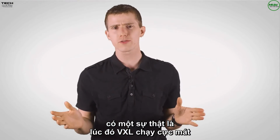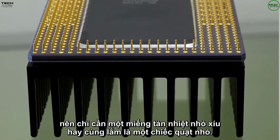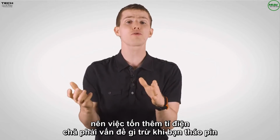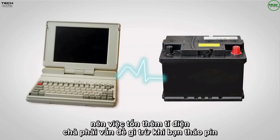First is that processors ran so cool that they just needed tiny, small, thinned heatsinks on them, or at worst a very small fan. And second is that the laptop mobile PC revolution hadn't started yet, and a little extra power consumption is a relatively small deal if you're not trying to power something off of a battery.